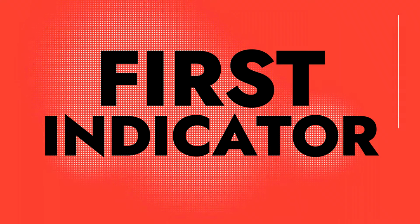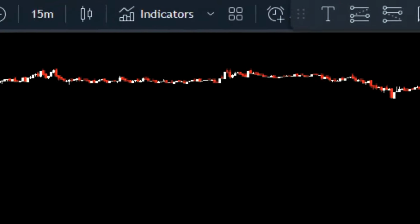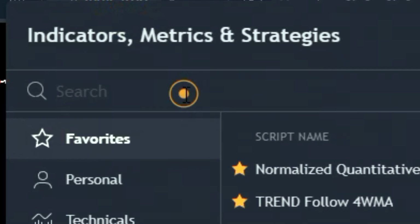Next, you'll want to find those magic indicators. Head over to the Indicators tab and start by searching. First up is the Black Picot Trend Trader. I know it might sound a bit quirky, but trust me, this one's a game changer. Type it and hit enter.